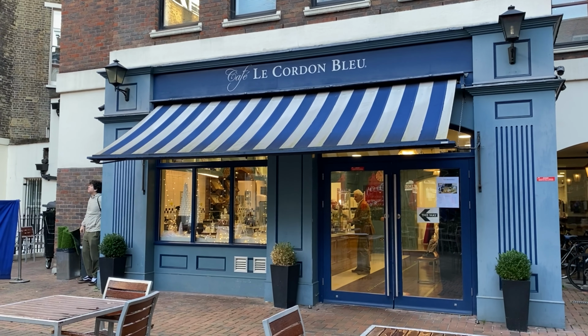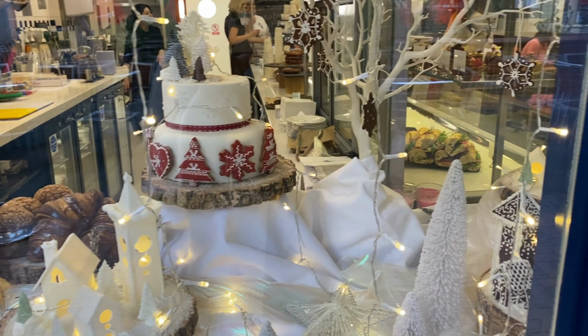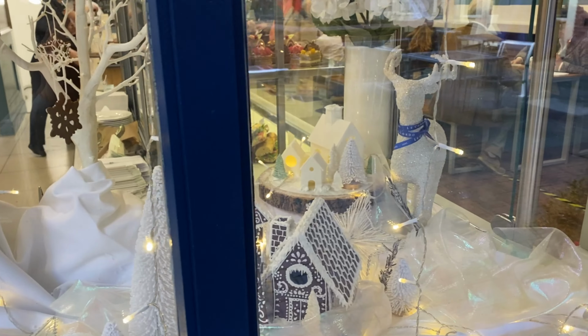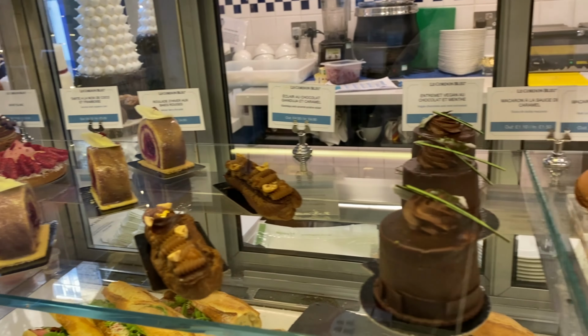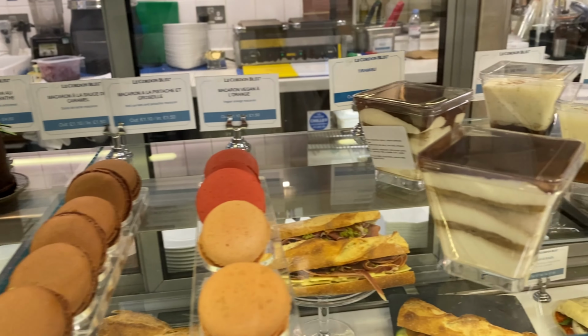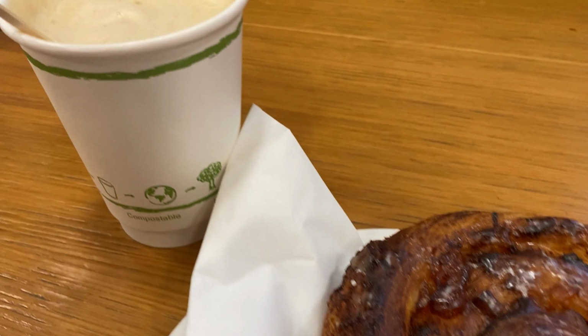At the back of the school is the Cordon Bleu cafe, which sells some of the best croissants in town. They also have a lovely selection of cakes and pastries, as well as sandwiches and some hot menu items. Unfortunately, they were already out of croissants by the time I got there, but as part of the class you get a free hot drink from the cafe.